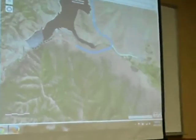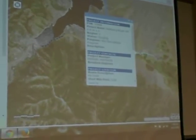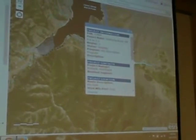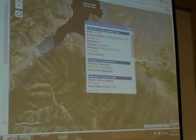And that one actually is in CD, so we're looking at like 2020. Yep, concept development, sorry. So that's the project right there.